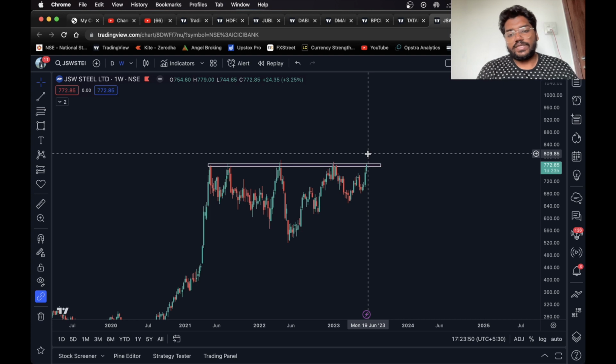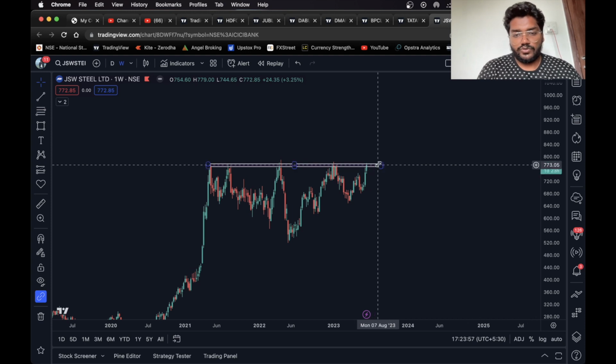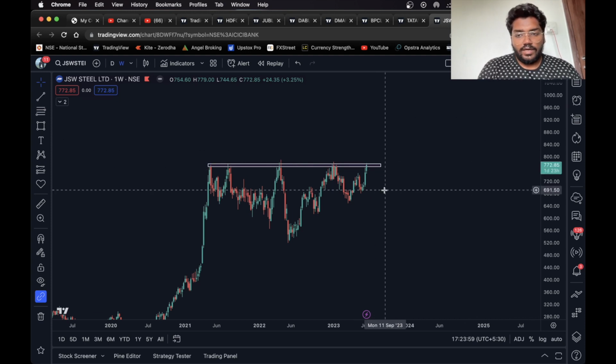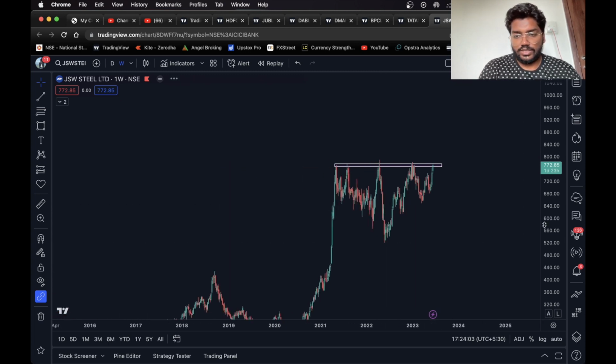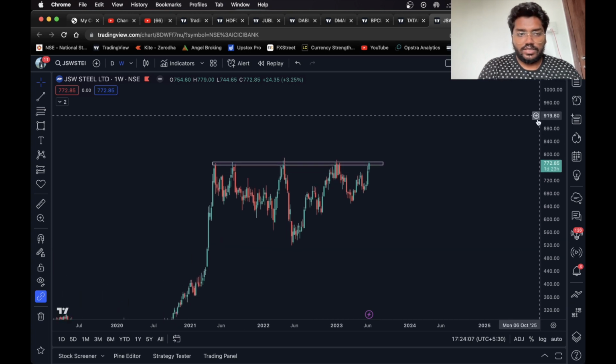Or what you can do, the best thing, is buy 50% of your quantity after the breakout and 50% after the retest, and you can just put your stop loss below the swing level and hold it. Holding totally depends on you, how long you can hold it. Or you can also consider pivot as a target. As we don't have any previous levels over here, you can just consider pivot as a target.